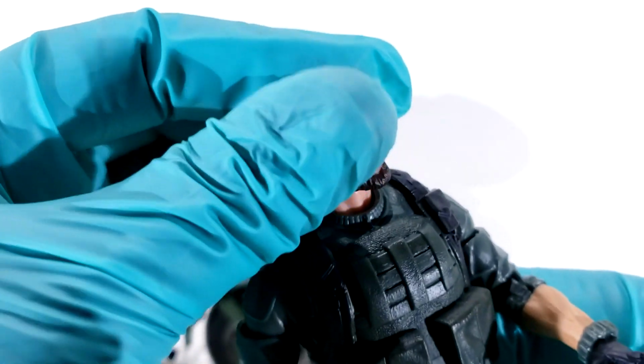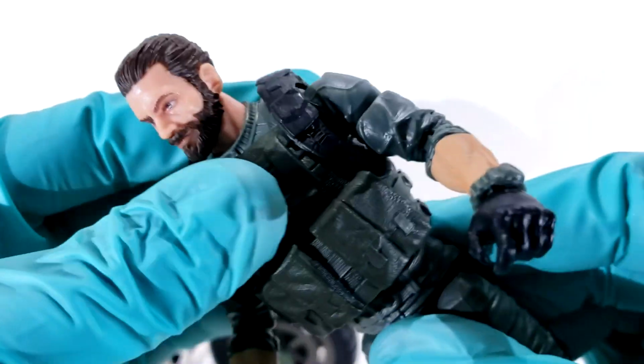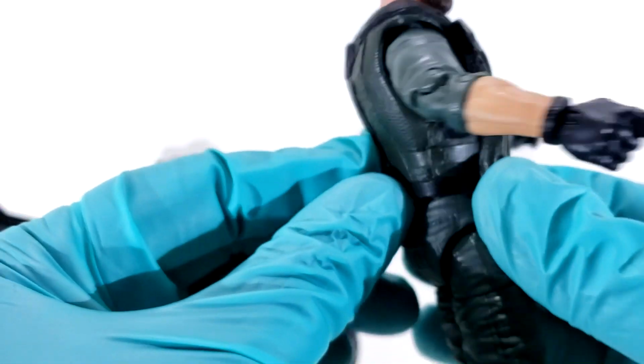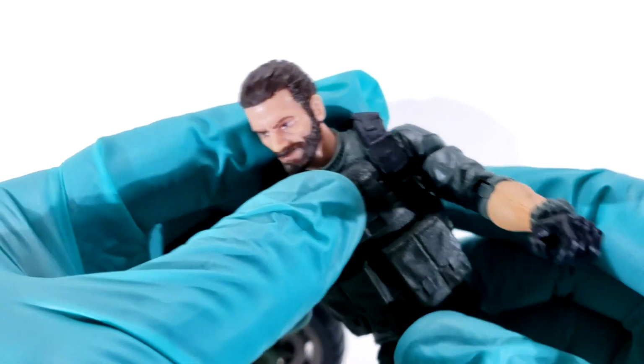Now, as far as head articulation goes, his head can go all the way around. You get some ab crunch, but not that much. You get a waist twist. Because you got this tactical vest or the flak jacket on him and stuff like that, you can't really do too much ab crunching, which is weird.